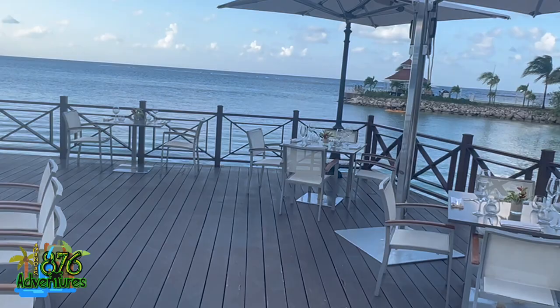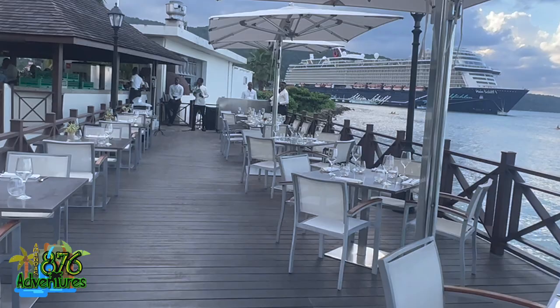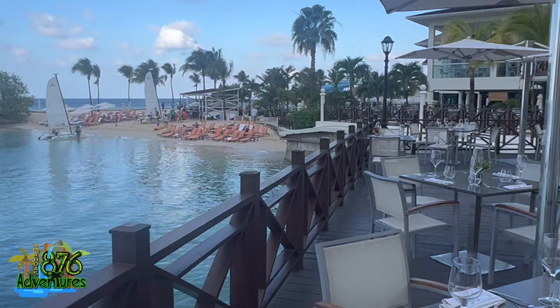Anyways, this is another area where you can get food. It's a nice, beautiful area if you want to have a dinner with a view. We never had dinner here. I think this is a Sunday grill. I'm not 100% sure, but I think this is a Sunday grill, and you can have lunch and dinner here. And it's a nice, beautiful view. But we never had dinner here, just showing you guys the option.